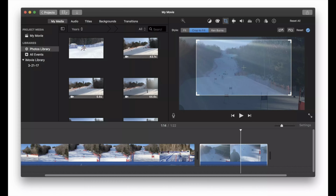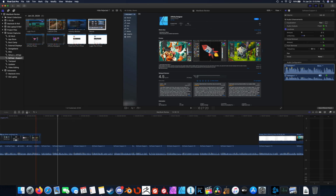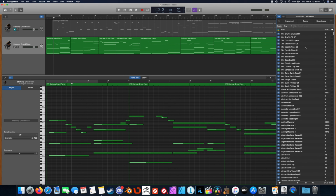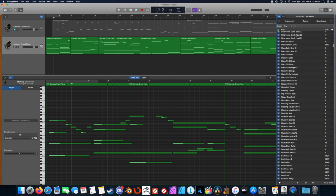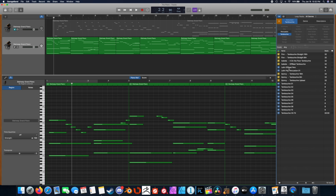GarageBand and iMovie are both preloaded on the system and are surprisingly competent, much better than they used to be. GarageBand and iMovie are just cut down versions of Logic Pro and Final Cut Pro, both only missing things that you would only care about if you were really deep into that kind of work. In fact, they're so similar that Apple kind of expects you to start using them before you upgrade to the paid versions. You can even open your old projects so you can pick up right where you left off.